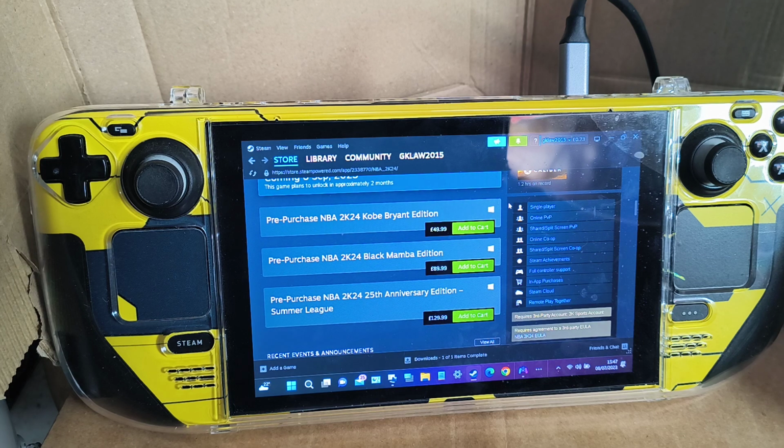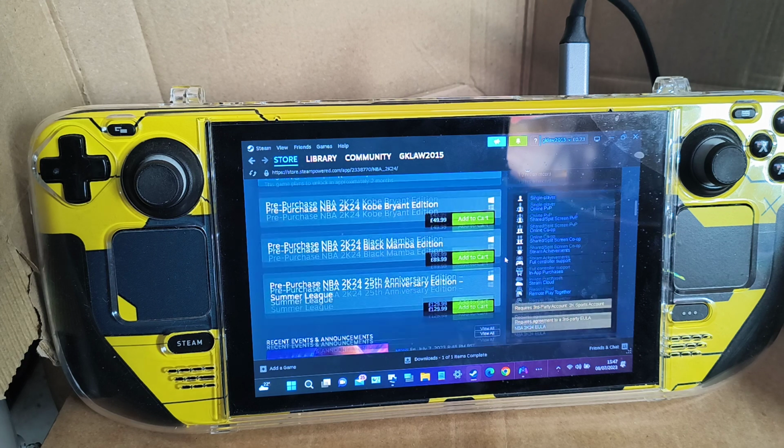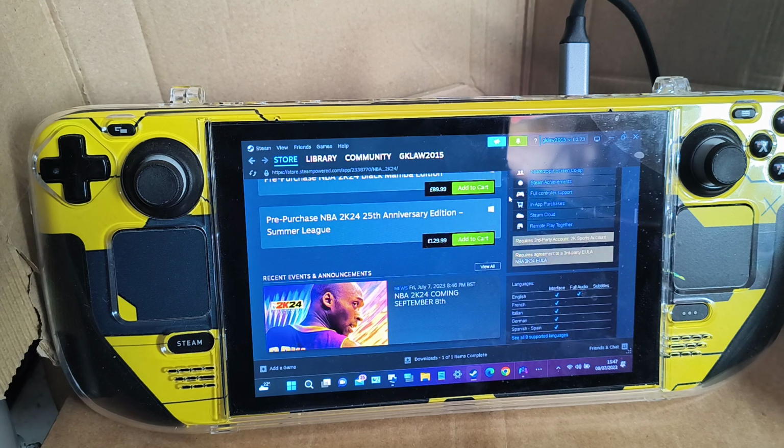It does say single player, online PvP, shared split screen PvP, online co-op, shared split screen co-op. So this is a multiplayer game, obviously. Steam achievements, full controller support, in-app purchases, Steam Cloud, Remote Play Together.